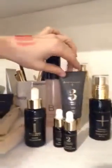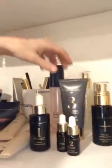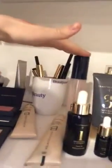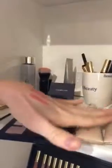And then a charcoal mask. This is great for any hormonal acne issues and detox issues. A rose water mist is a nice toner. And then makeup. So we have a complete full line of makeup. I don't have it all out here, obviously. But we have a foundation that is buildable.